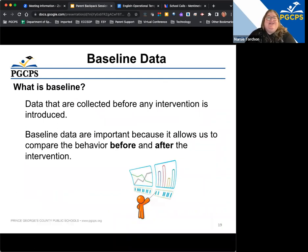All right. So again, baseline data is data that are collected before any intervention is introduced. And it's really important because, as we talked about on the slides prior to this, you want to look at trends and you want to look at where the data is going. So if you don't have where you started, you can't go where you end, and you can't see if the intervention was effective.